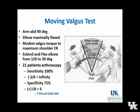A better test is called the moving valgus test. The advantage of the moving valgus is you flex and extend, so you stress both bands as you go through that motion. The arm's abducted to 90 degrees. The elbow starts flexed. Move them into external rotation. You apply a valgus torque, and then you flex and extend the elbow. So you basically passively flex and extend.